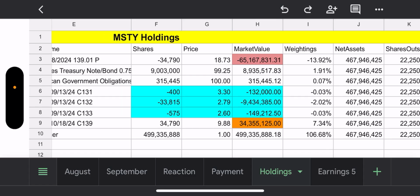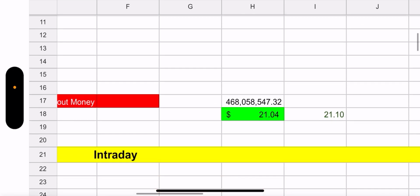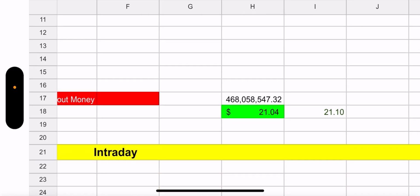All right, so what do we got in the holdings? Very slim, few lines, straight and to the point. Synthetic put, yes, pink. Synthetic call, yes, orange. And then in blue, we got the 3 calls. Perfect. 131, 132, 133. We'll see how this plays out. All right, total net assets approaching $500 million, 468 mil. NAV 21.04, trade price 21.10. So that's MSTY.